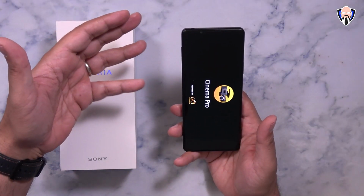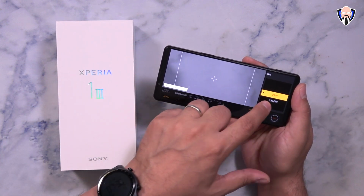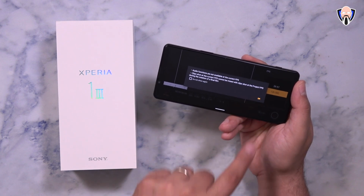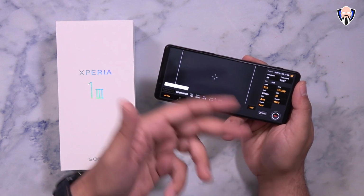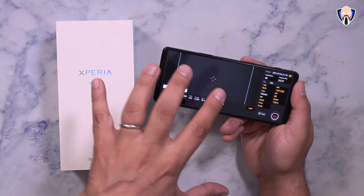Cinema Pro will obviously augment the video part of it. We're able to shoot 4K 120 frames per second. You can shoot into it right there. And one of the main benefits that you're getting here is the ability of actually, one thing you mentioned, of course, is 120 frames per second video always needs a lot of light.